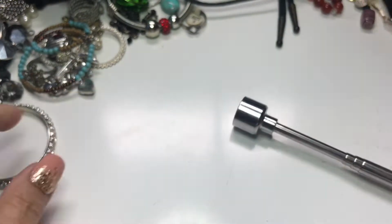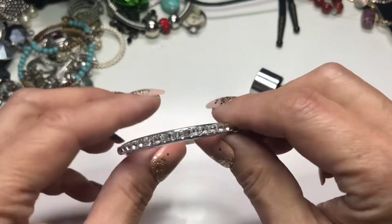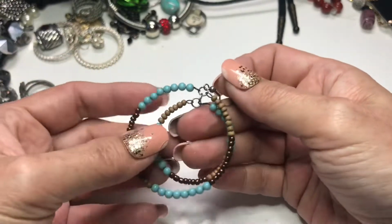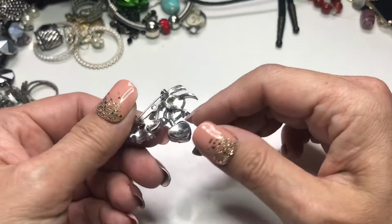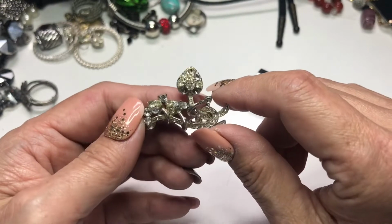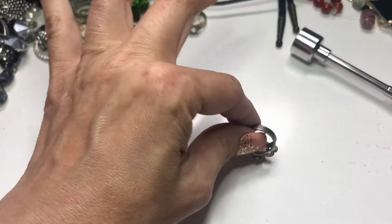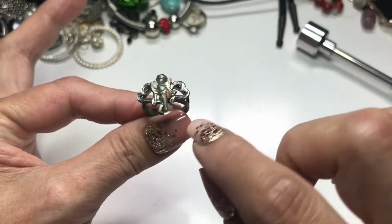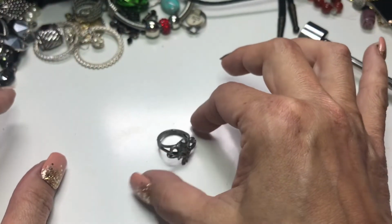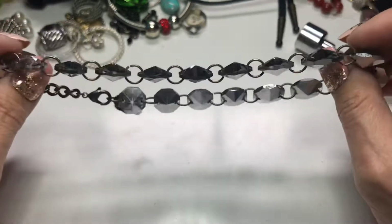Another single earring, a hoop earring. This is just a circle of rhinestones. Very pretty. Okay. What's this? Beads and wooden beads, earring. This is a brooch. It's missing rhinestones. Very yellowed. Nice. Here's another ring. Ugh. It's got doo-doo. Looks like an angel. Okay. I'm not even gonna size that. That's going in the garbage. Lots of wear, very worn.